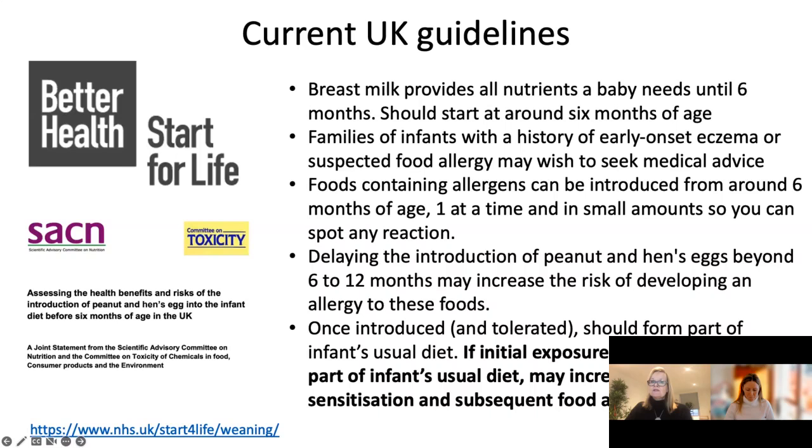allergy to these foods. They also state that once introduced and tolerated, the allergens should form part of an infant's usual diet. And if the initial exposure is not continued, it may increase the risk of subsequent food allergy or sensitization. So that's the wording of the current guidance.